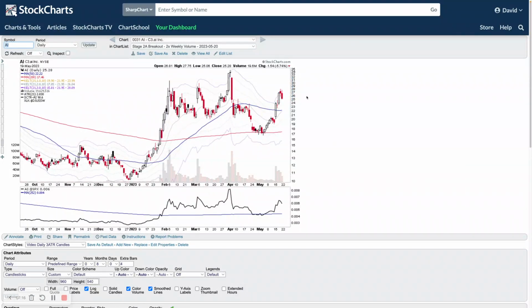So it could need to go sideways for a while here. Might need to chop around a bit. Obviously still a lot of volume coming back into it again with this move back through the 50-day moving average, but still a lot of distribution happened through this area.